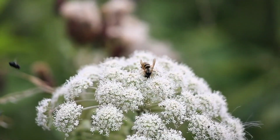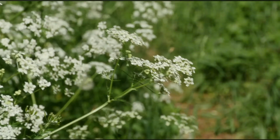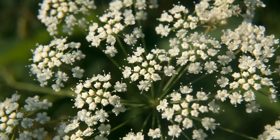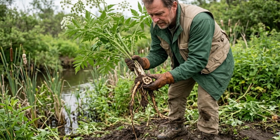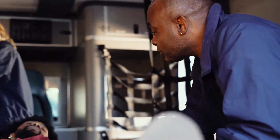Feathery leaves, hollow stems, small white flowers. Drainage ditches, stream banks, damp garden corners. Looks exactly like wild parsley or Queen Anne's lace. That resemblance has killed people. Roots contain cicutoxin. A piece of root the size of a walnut contains enough toxin to kill an adult.